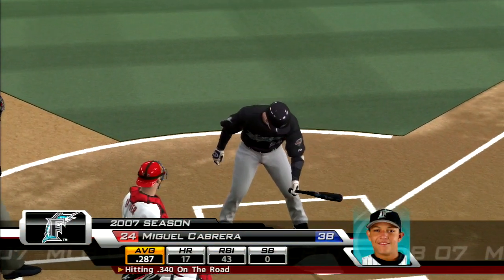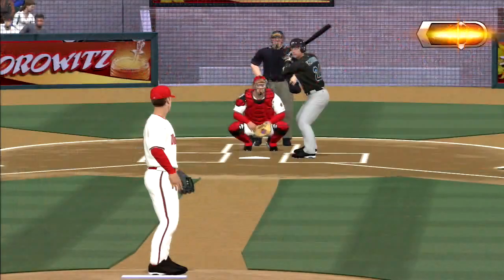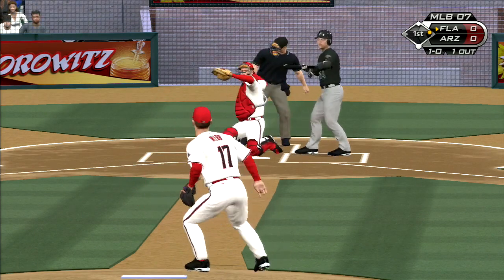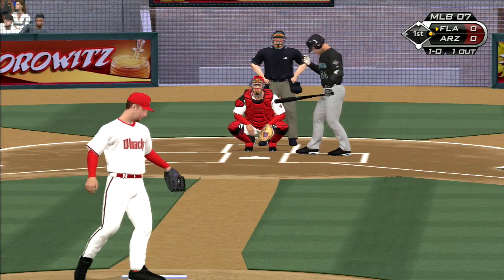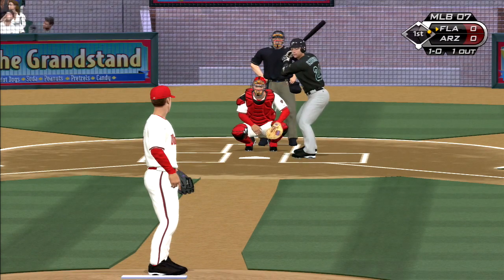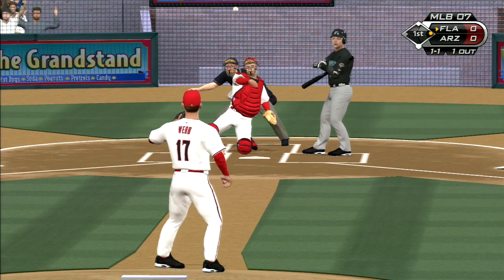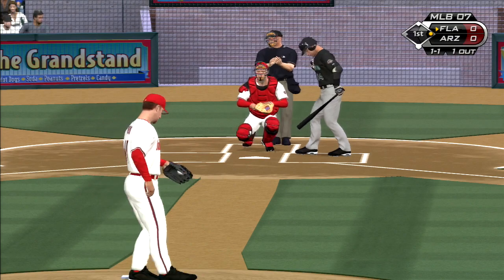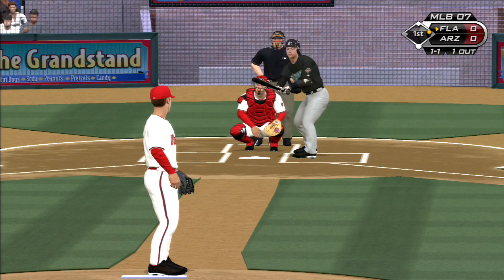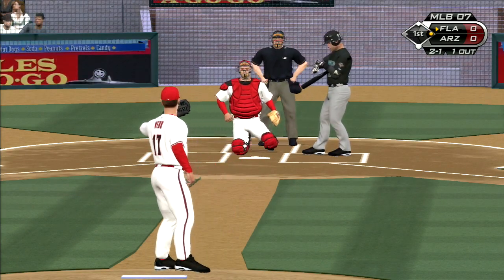Miguel CABRERA will step in, and you see by the numbers he's been a much better road hitter thus far. Low for ball 1. Pretty easy to lay off it when it's down that low. Runner at first here, 1 man out. In there, and it's even at 1. The 1-1 now to Cabrera. Hit the target, but this is low, 2-1.